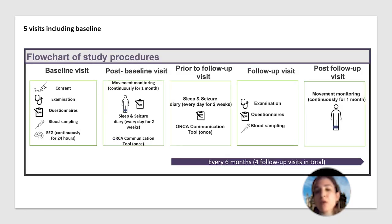To give you an idea of how the visits work, during the 2 years we have 5 visits, which means that we see participants every 6 months. There is a difference between the first visit and the follow-up visits. The baseline visit is probably what we would call the most burdensome part of the study, because except for all the questionnaires and all the assessments that we do for all the follow-up visits, we also do a 24-hour EEG.